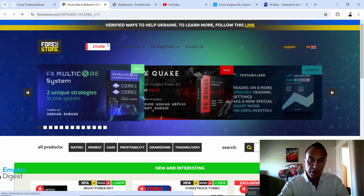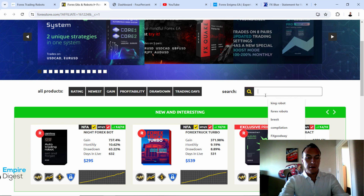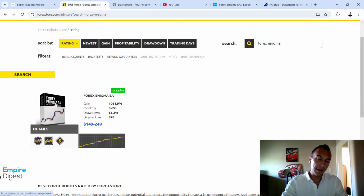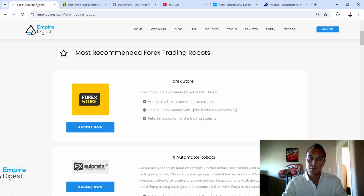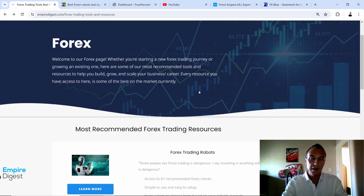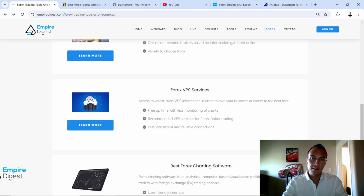While it's loading, you can just type in the search bar Forex Enigma. Once you're on Forex Enigma, you can then go ahead and purchase the robot right there should you be interested. It's entirely up to you. Okay, so back to this screen, just going back one page, scrolling down, Forex VPS services. Click the learn more button.